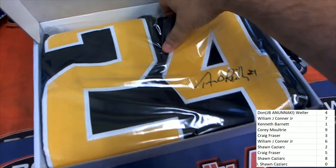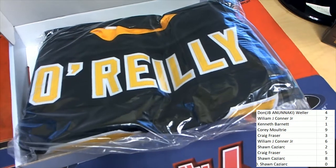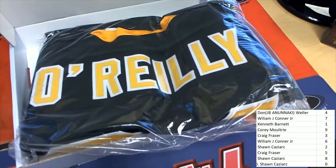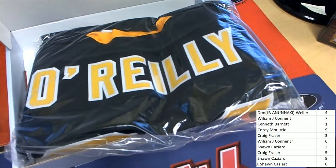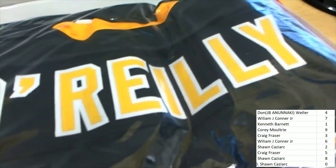And it looks like a nice hit. Oh, yes. Very nice hit coming out of the box break. That is really nice. Congratulations to JB with the number 24. Four is the number. And so, yeah, it's an O'Reilly. That's awesome.